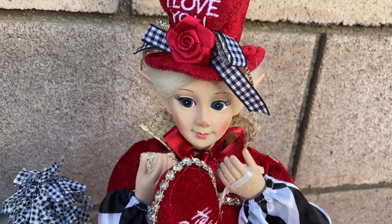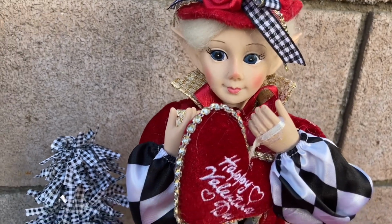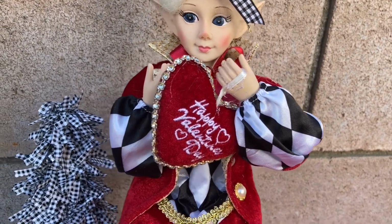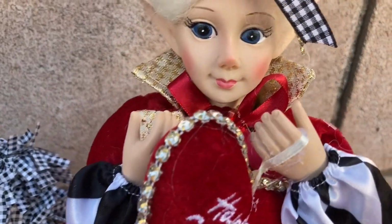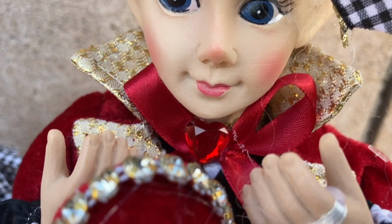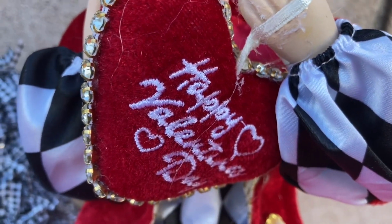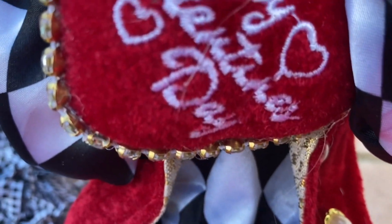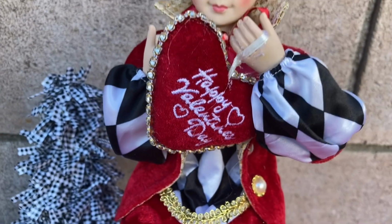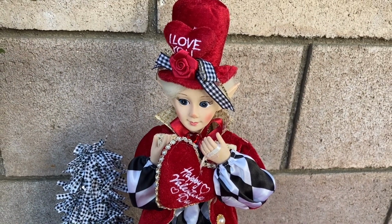And look at her beautiful little face and her beautiful blue eyes. And look at all her beautiful Valentine's clothes and her beautiful Valentine's choker around her neck. Isn't it beautiful? And her little thing that says, Happy Valentine's Day. Isn't it cute? When I saw this at Home Goods, Grandma, you know, had to buy it.